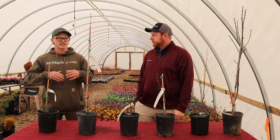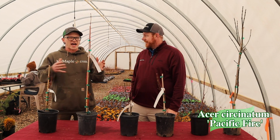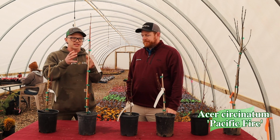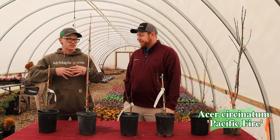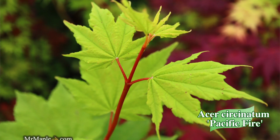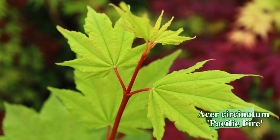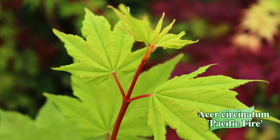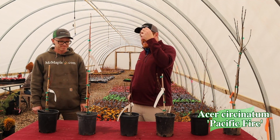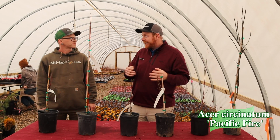And up next just solidifies the variety that actually comes through Acer circinatum, because this up next, Pacific Fire, this is the coral bark of circinatums. Yeah, I mean, that tree just gives you some really, really bright orange-red bark. The thing I like about this plant is I've seen a plant of circinatum Pacific Fire that's like 10, 12 feet tall, and it is orange-red all the way down to the base. I mean, that is spectacular for a coral bark.